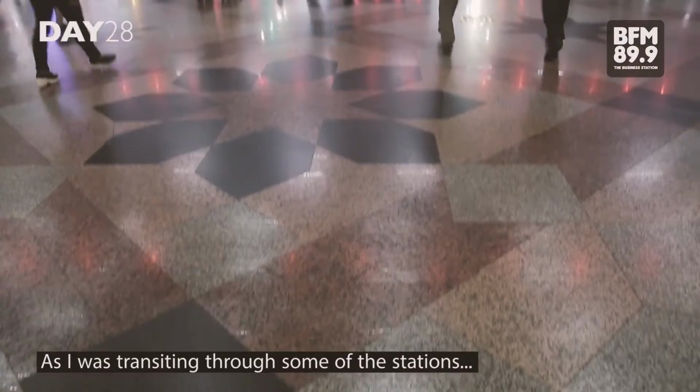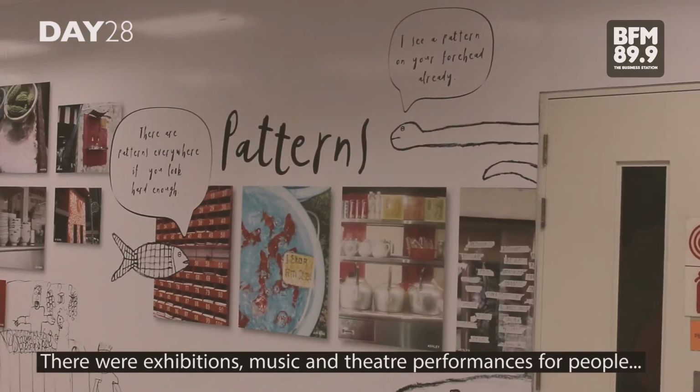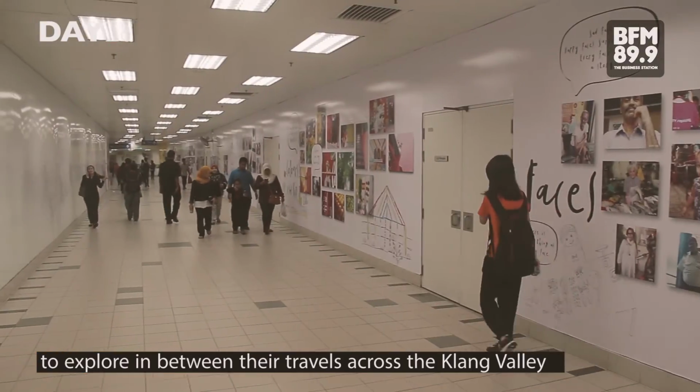As I was transiting through some of the stations, it was encouraging to see these spaces embracing the arts. There were exhibitions, music, and theatre performances for people to explore in between the travels across the Klang Valley.